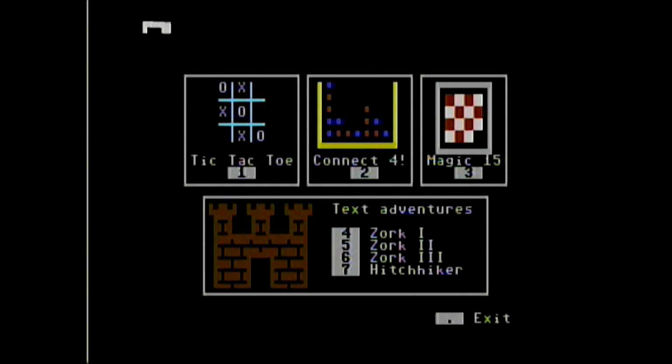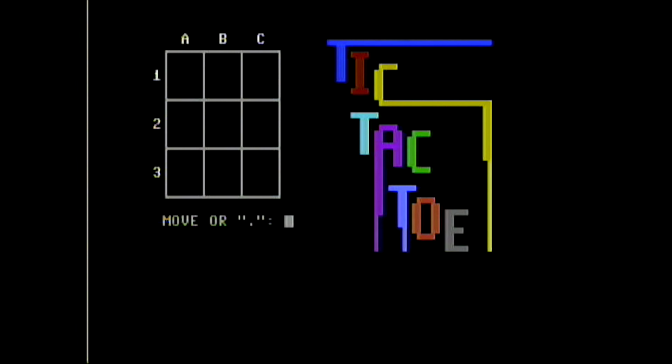So I did cheat a little bit and cut ahead to Tic-Tac-Toe being loaded because I love that full color graphic over there, but it takes a long time for that to load. And this is what you get. You get your Tic-Tac-Toe grid, and all you do is type in where you want to put your first X. You just follow the grid. You can type A2 or 2A. The system's smart enough to differentiate it. And then after that, you're playing Tic-Tac-Toe with the computer.